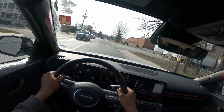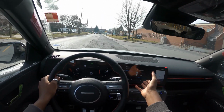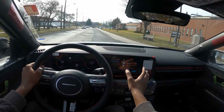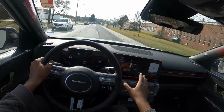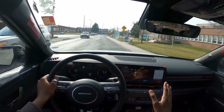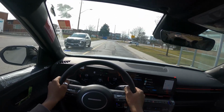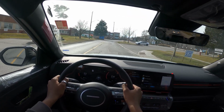You get paddle shifters, you get your moonroof up here. The 2024 gets sounds of nature and experience the universe as royalty-free sounds in your car as well, which most car manufacturers probably don't do. So I'm liking that Hyundai has the guts to do stuff like that. And we also have a paddle shifter.